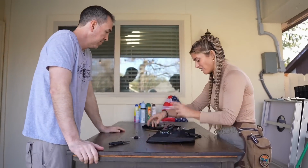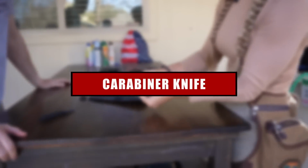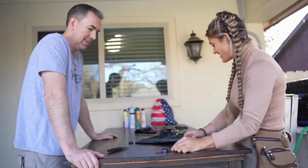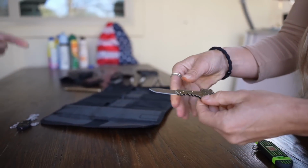And then two other what I would call spy knives, just because you wouldn't really know they're knives. This is a CRKT carabiner knife, and it just looks like a carabiner, but I call it a spy knife because it's dual purpose. It has a little fold-out blade that you just would never know is there. And then another sneaky spy knife is this little SOG key knife. I love these key knives.